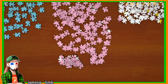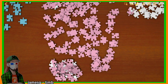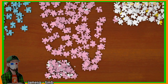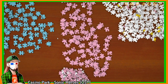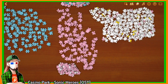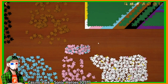Sort these out already. Over here. And also, so the search for more blue pieces is gonna be easier. It looks good. Everything looks great.